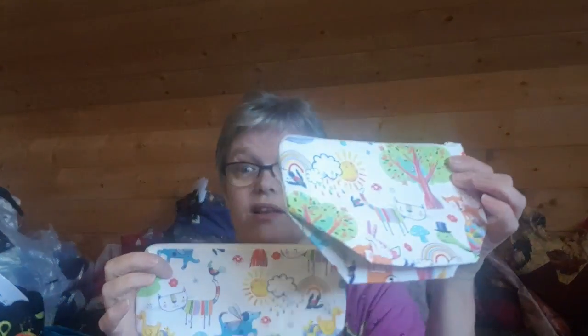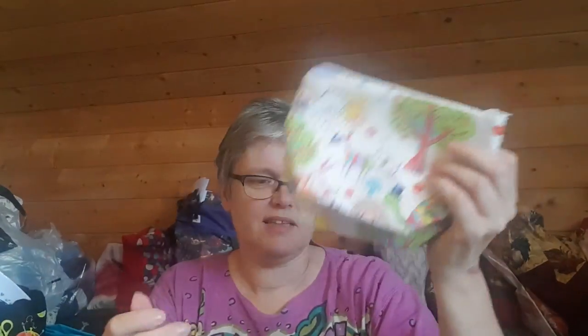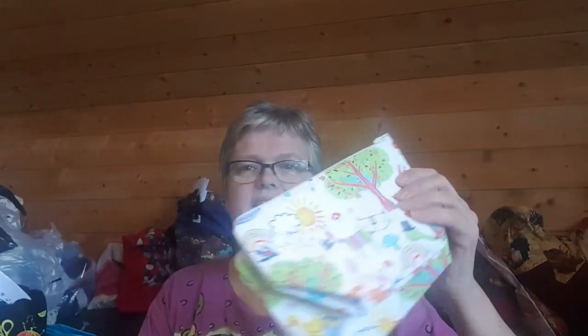And I have been sewing a bit. Some small project bags for scissors and things like that, thread or needles. It's a bit posh, with the zipper in the top.